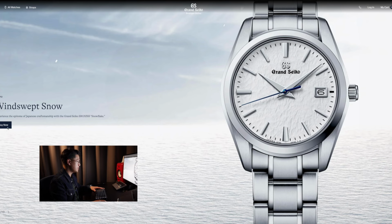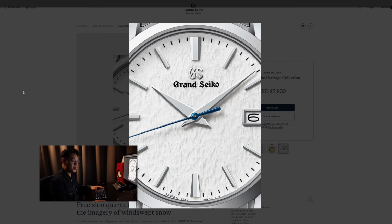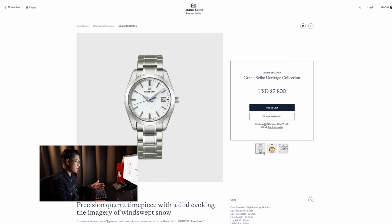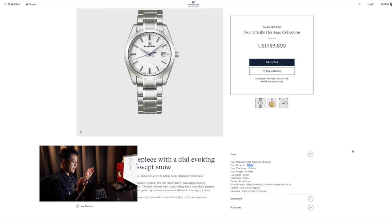And if we click into this, it's so new that this buy now button doesn't bring you to the page. So we're gonna have to go another direction. Kind of the best of both worlds. Like if you want a Snowflake dial, but you don't like the reserve indicator, this is kind of the one to go for, and in a 37 millimeter case, which I think is the perfect size for a dress watch. And especially coming in the titanium case, it's gonna be lighter as well.